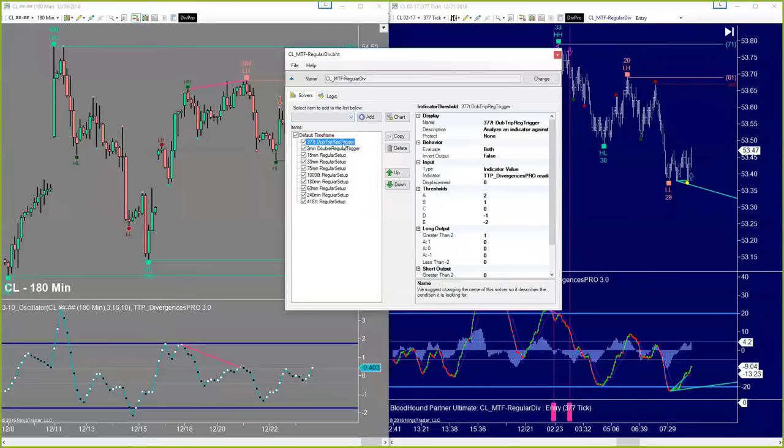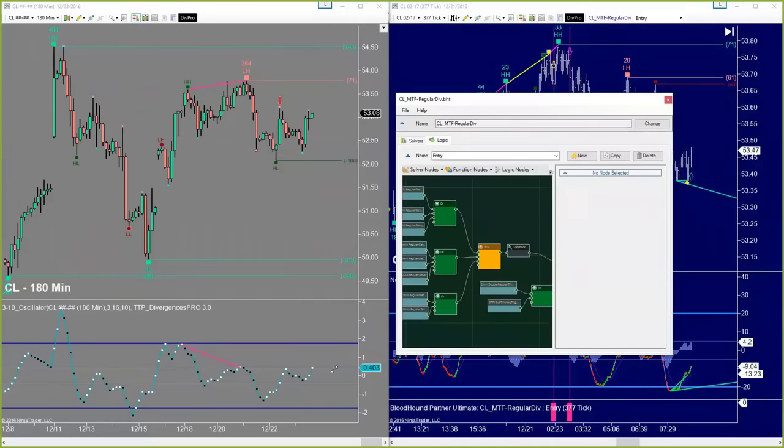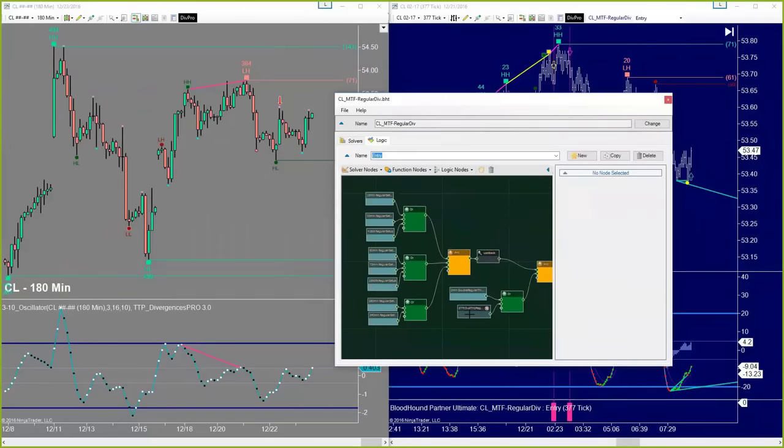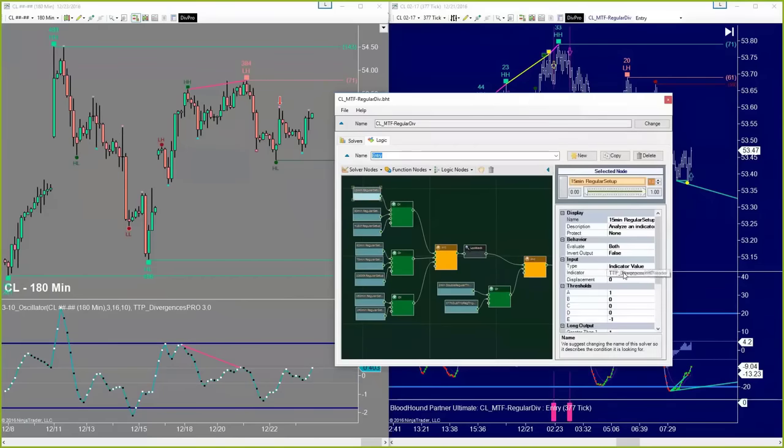Is anyone here not familiar with Bloodhound? I imagine most of you have been working with Bloodhound to some extent, but I'm sure there are some of you that are still maybe a little brand new to it. So it's Bloodhound that allows us to build out all of our different rules that we're using for entries and exits. We define what those rules are, and then we have these little solvers where we bring in the indicators that we're using to develop those rules for our entry.